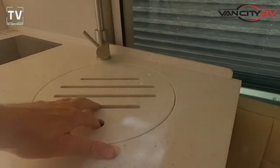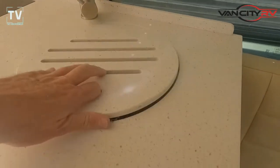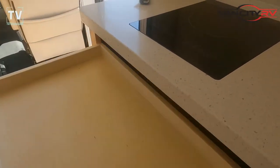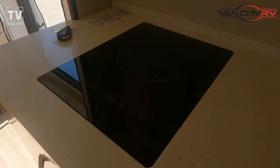Great place for your sponges or washcloth. Here we have a single bowl stainless steel sink with a gooseneck nozzle, two burner cooktop, fully extendable drawers.